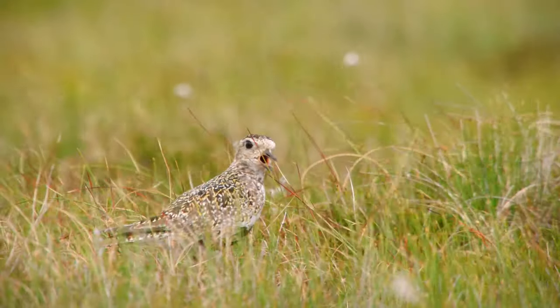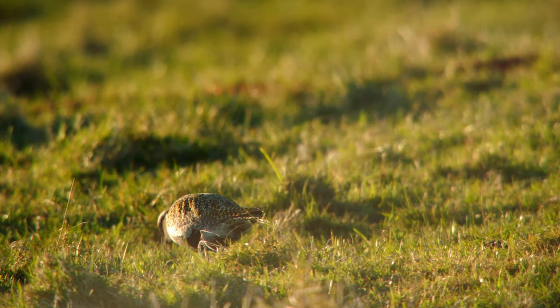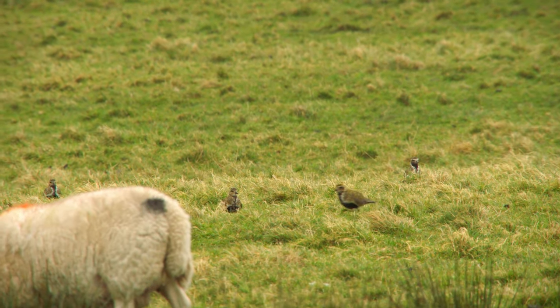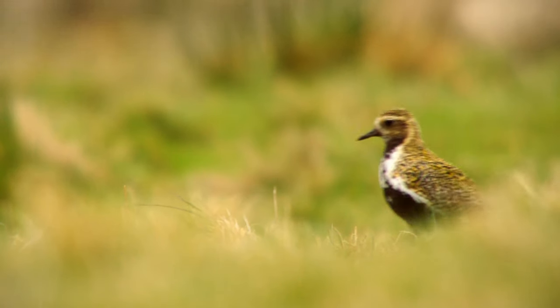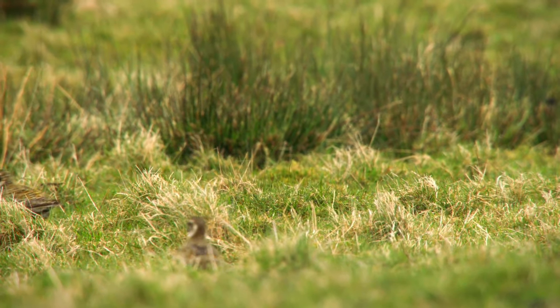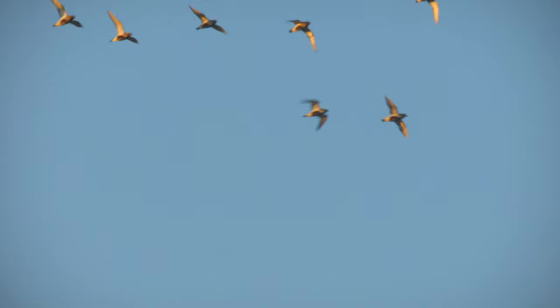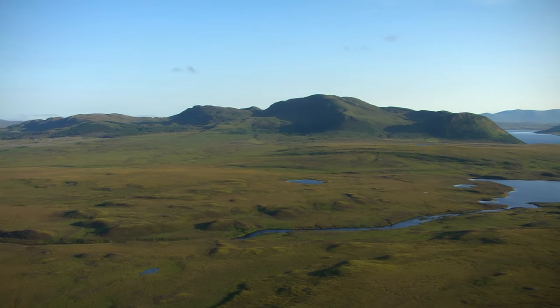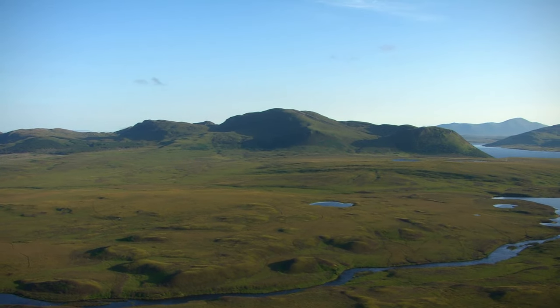We get the golden plover come in here early in the spring, and they're on it as well, picking up insect life with the sheep being in about there. This landscape attracts important numbers of wading birds. Peatland lochs are home to two of the most enigmatic bird species in the Flows.